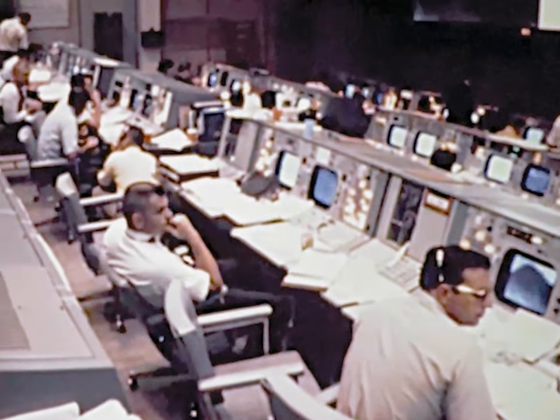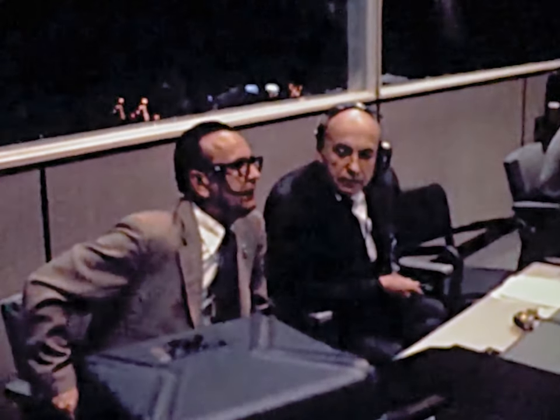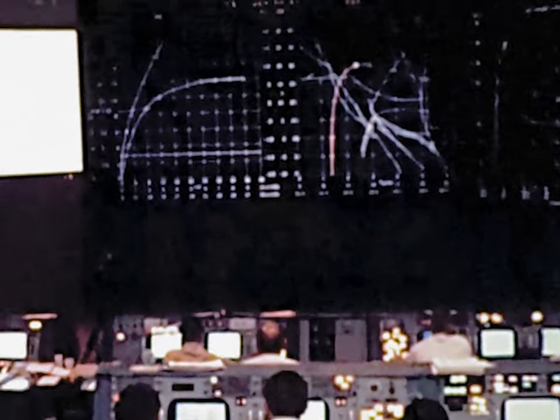Stand by for mode one, Charlie. Mark, mode one, Charlie. This is Houston, you are go for staging. Inboard cutoff. Inboard engines out.